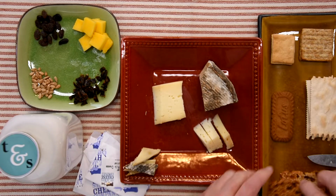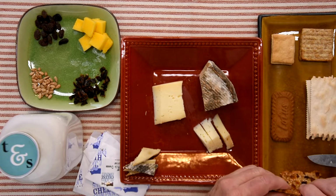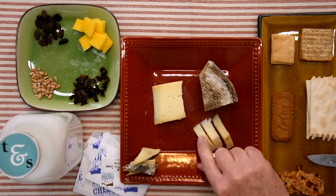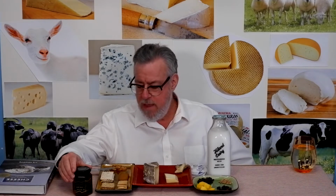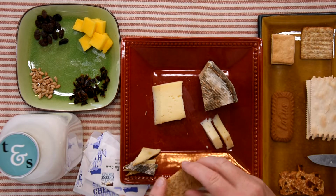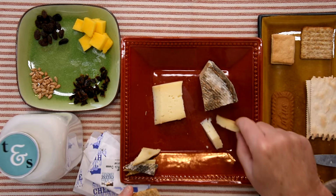So, I'm going to put that on this little weird cracker with fruits and nuts in it, and see how it gets along with crackers. That goes. And the cheese lets the fruit poke out, and nuts and toastiness of the cracker material. Okay, that works. The strong flavors don't hinder other flavors that I can tell.